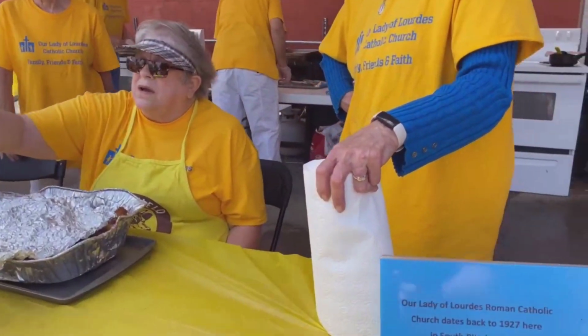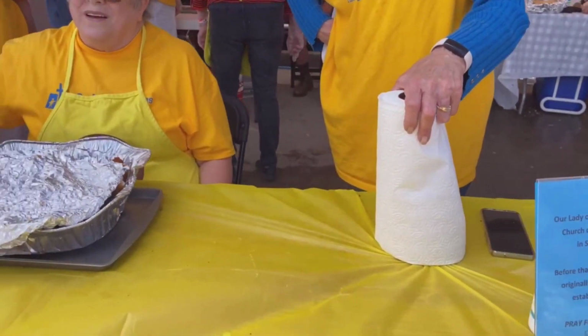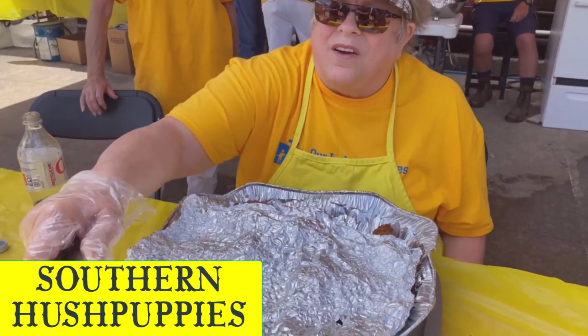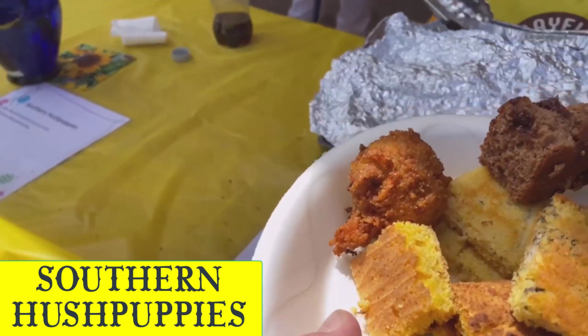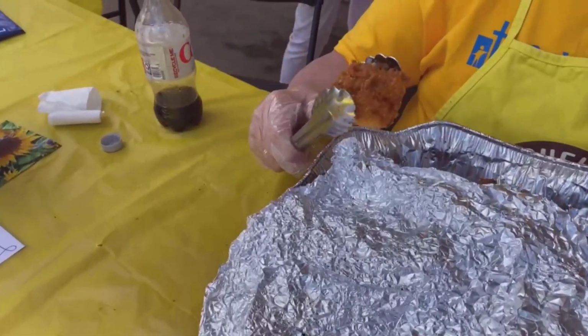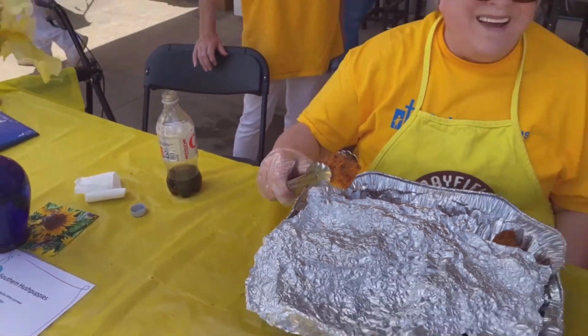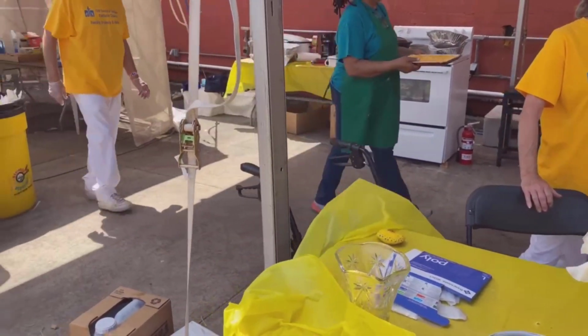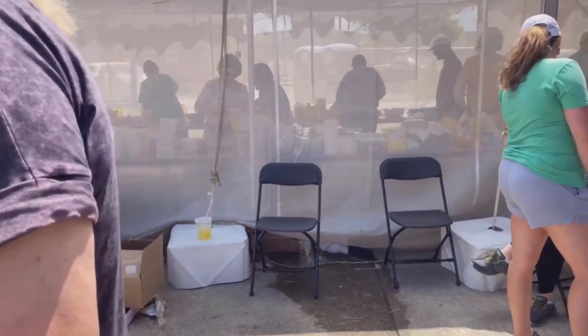Our Lady of Lourdes Roman Catholic Church making some Southern hush puppies back here. So there's one of their Southern hush puppies right there, and there's one she's got on display. We appreciate you folks. Thank y'all. Y'all have a great day. Make sure you vote for us over there. We'll do it. That's right. You gotta go vote.